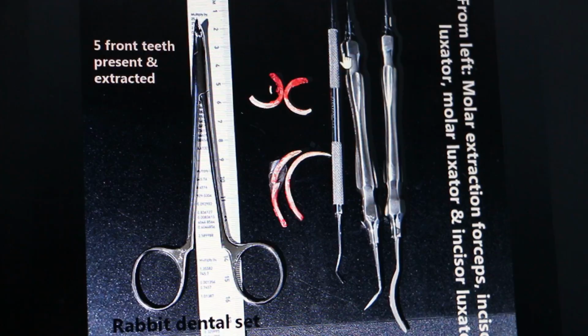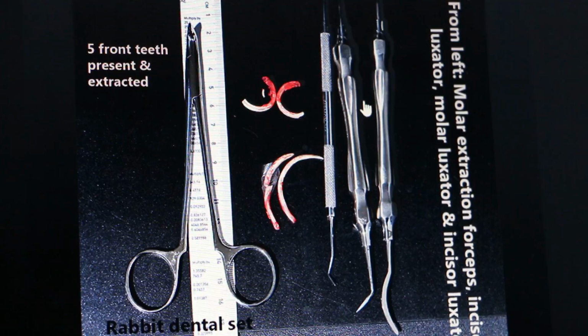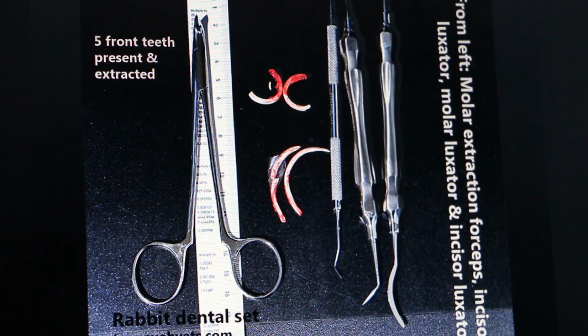This is only for the front teeth. Of course, if there are molar teeth, then you need to use the molar forceps. Molar luxator forceps, which is this one. You can see it tilts to the side. One is for the left and one is for the right. This is specially made for the molars to luxate the membrane.